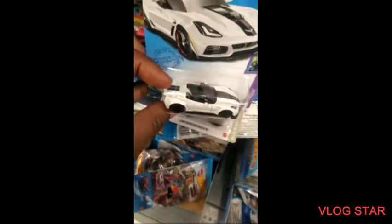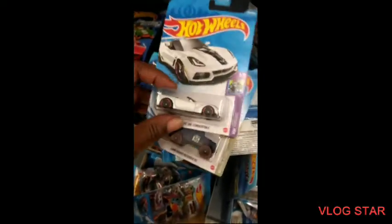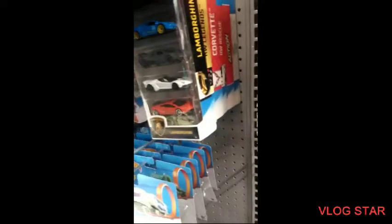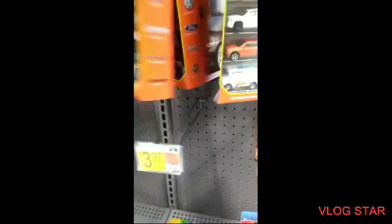Look at that. Ooh. Let's see what else we got in here. I got these packs already. I got that. A Lambo pack. Legends. Corvette. We got some Matchbox, same as usual. Got the same stuff as usual.